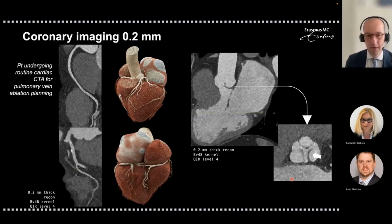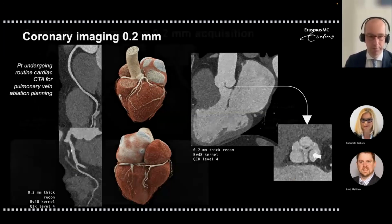And due to the level of detail we have, we're going to see new things like this, and I think there will be a number of things that will be exposed by using this high level of spatial resolution, and it's going to show us new things about anatomy and about the heart that we couldn't see before. So a very exciting field, I think.